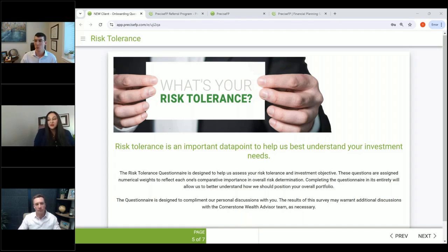Yeah. Okay, perfect. So it sounds like data maintenance is really helpful with PreciseFP, of sending over a pre-filled engagement with all of the information that you already have on them and just maybe asking them to give it a once over and update anything that's missing or change anything that's incorrect.